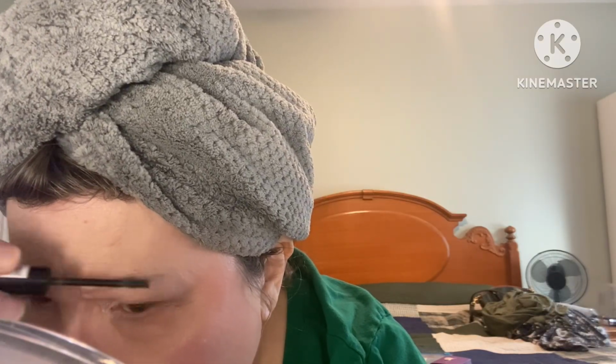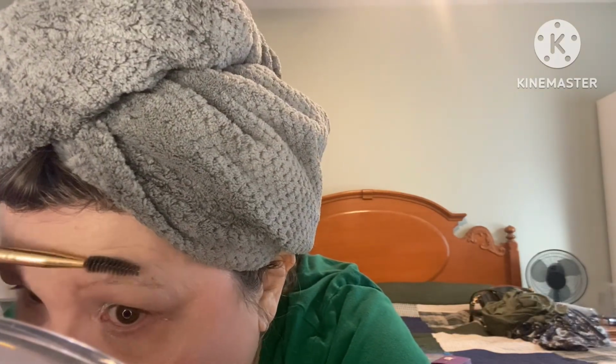So let me take my little thing here. I don't know what you call it. I have a really long eyelash right there, and it just came out. All right, do the other one, see if I can maybe use less. So yeah, I'm not good with doing brows, and I just don't go for the bold look, but anyway, we're doing this today.